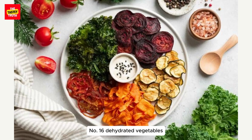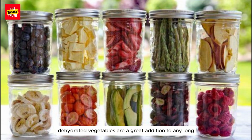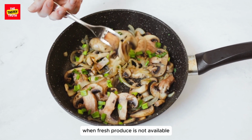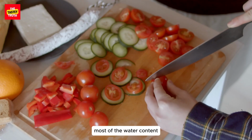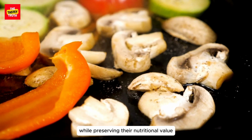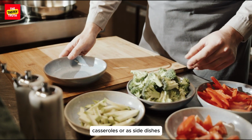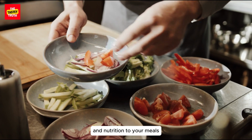Number 16. Dehydrated vegetables. Dehydrated vegetables are a great addition to any long-term food storage plan, providing essential nutrients and flavor to meals when fresh produce is not available. The dehydration process removes most of the water content, extending the shelf life of vegetables while preserving their nutritional value. Dehydrated vegetables can be easily rehydrated and used in soups, stews, casseroles, or as side dishes, offering a convenient way to add variety and nutrition to your meals.